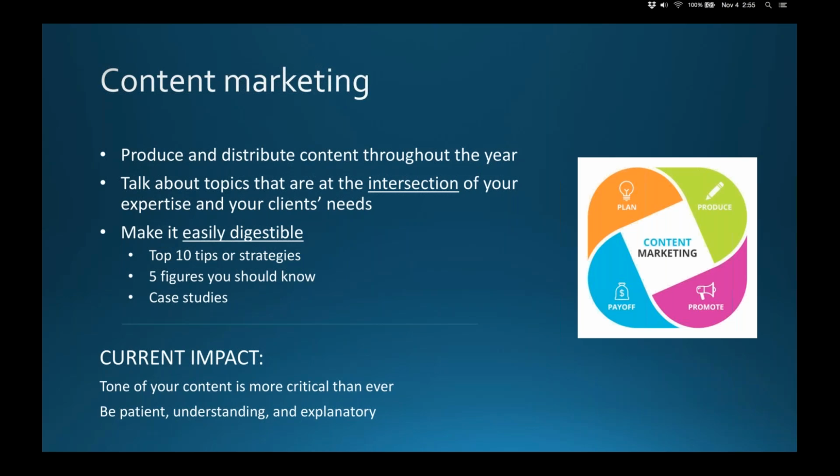A case study of a business that is representative of what you can offer to your clients, right? That's a great way to let other customers know what you're able to offer, the full range of services that you can offer, and the impact that they can have as well.